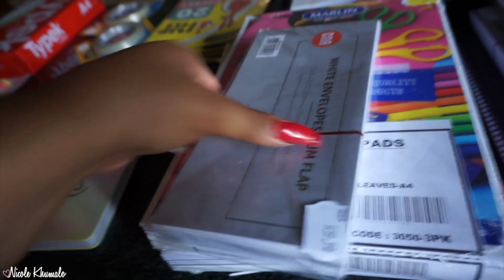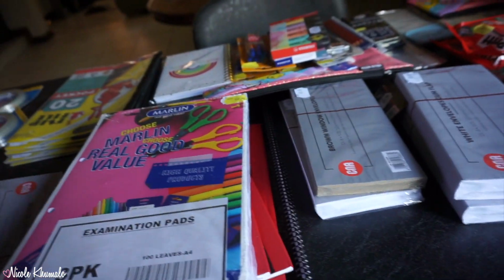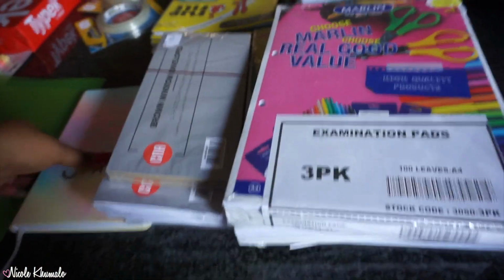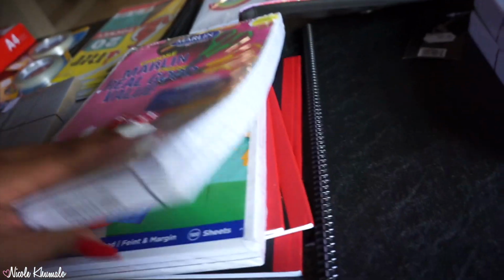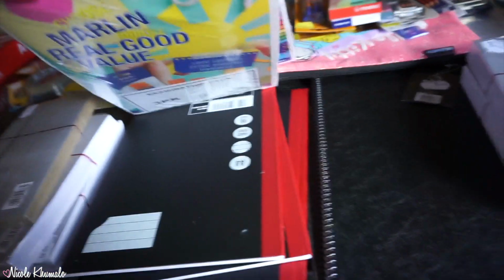And then the envelopes. So I got 100 envelopes because I want to do the savings thing that I saw on TikTok. And then my sister and my mom got 50-50, and they'll get more as they go along. 2 packs of examination pads. There's 3 in each pack. And then she got 3 books. And then my mom got this brown pack of envelopes.